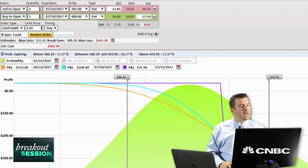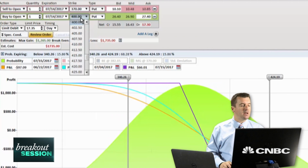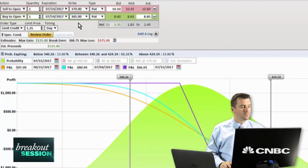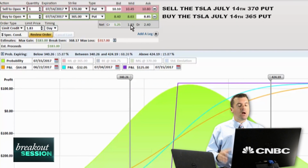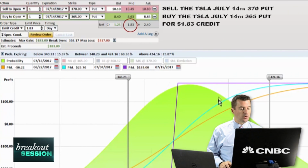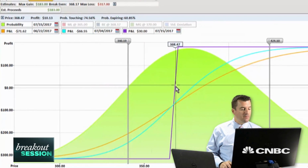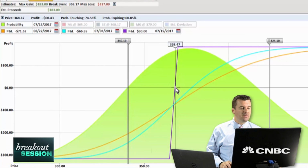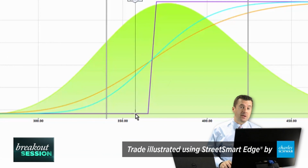Let's see here. We're looking at about a $10 push. So let's go ahead and sell the 370, about $10 below the market. The 370 put, let's go ahead and purchase the 365 put. So we're going to go ahead and sell the 370 put, buy the 365, and right now we're going to take in $1.83 in credit. So most you can make is $1.83 or 183 bucks up here. Your break even is going to be just at about $369, give or take, on the underlying price of Tesla. Max loss will be down here at $317.